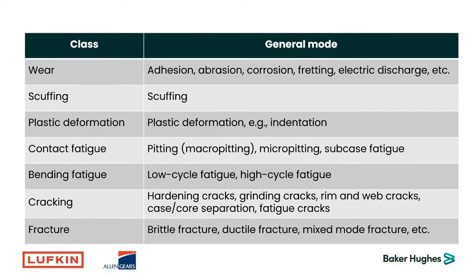So the bending fatigue, very similar. We saw earlier on the stress slide, in the root of the teeth, you see a very high blue concentration of compressive stress. This is the bending. So this is the gear tooth trying to bend away from the load. And you have a life that the gear is designed to do. So the low cycle fatigue and high cycle fatigue is to do with the gear's design to resist this bending fatigue of the teeth.